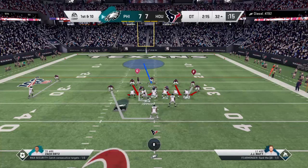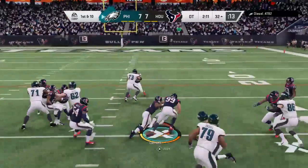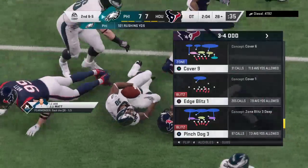Yeah, and that's one of the most dynamic positions in football now. The tight ends who can block at the line of scrimmage at the point of attack, and they can also get downfield and catch the football. Yeah, give him 4 yards there. It'll be 2nd and 6.